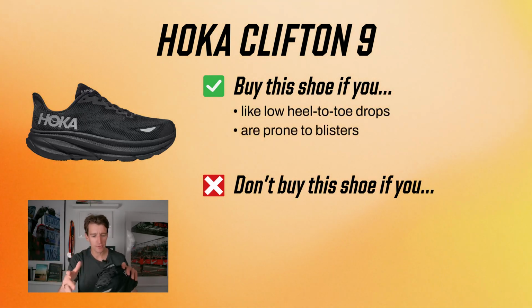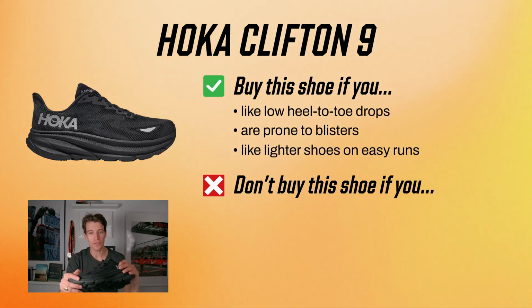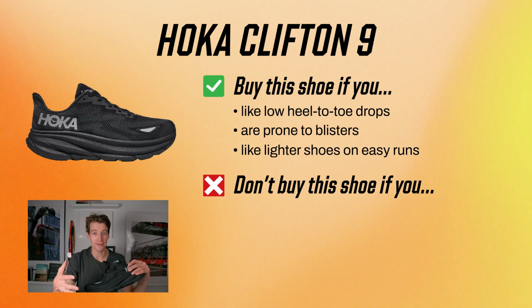If you're blister prone, again, this one also is very comfortable on the inside, not really prone to blisters in the Clifton 9. And also if you're into wearing light shoes on your easy days without having to wear workout shoes that may be light but also probably have less support.